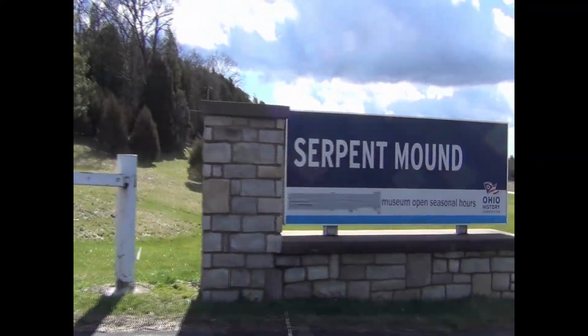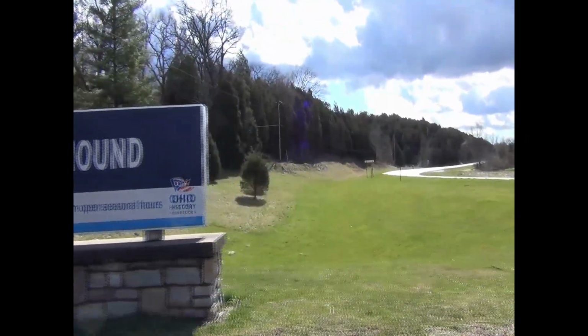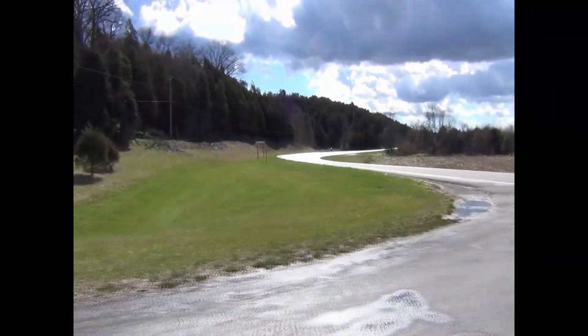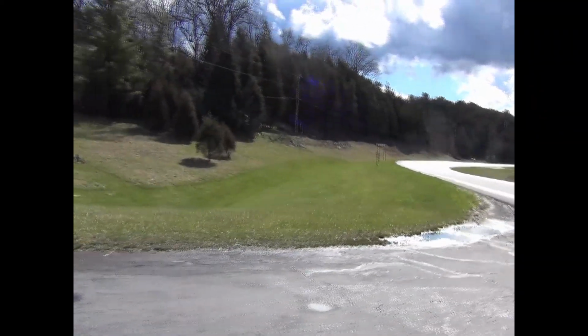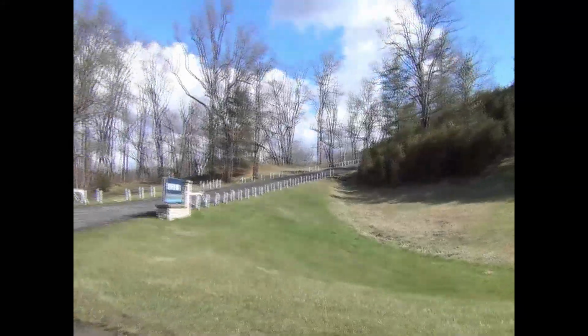Slowly went by the signs. They've marked out part of the description. I don't know what that's about. I don't know if the title of this state park changed at some point, but they marked out a little bit of the sign there. Just took note of that.